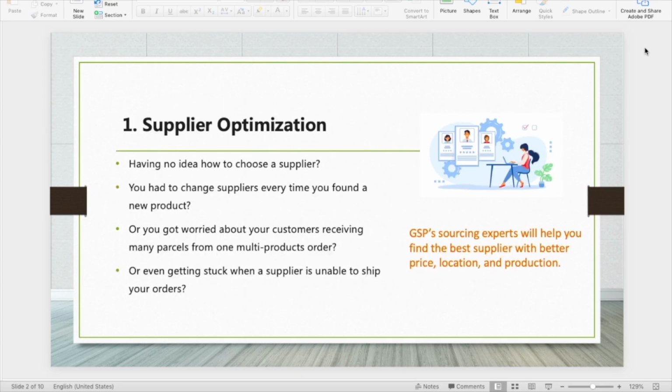If you have tried dropshipping business before, you may have run into problems like having no idea how to choose a supplier, or you had to change suppliers every time you found a new product, or you got worried about your customers receiving many parcels from one multi-product order, even getting stuck when a supplier is unable to ship your orders. Leave all these supplier issues to GSP sourcing experts. They'll help you find the best supplier with better price, location, and production.